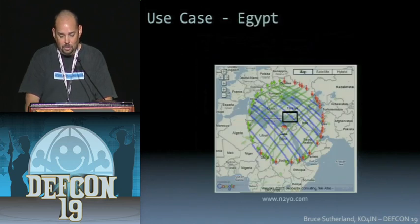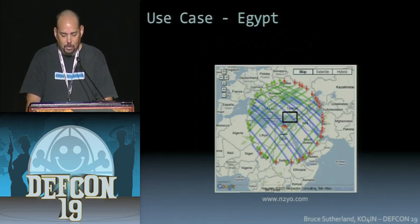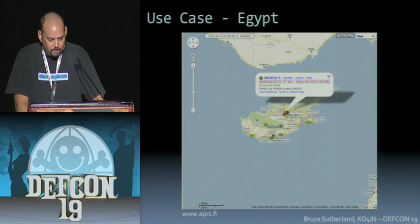So here's a use case for Egypt, and again, right across, you'll see up north, Italy, Greece and Turkey are widely covered, and so there's plenty of opportunity to use it from there as well. That black square is the island of Cyprus, which I'll show you in a minute, which I think has a couple of iGates on that island. So here's that graphic.